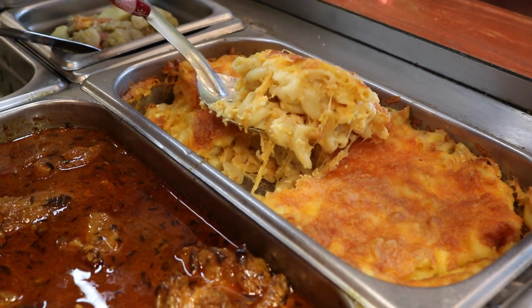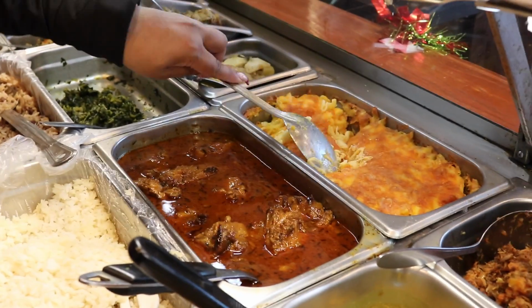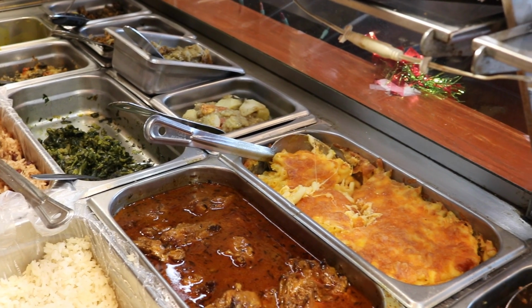It's just really packed with cheese in there. Nice. And do you guys do baked chicken, jerk chicken, all that kind of stuff too? We do, and that's made fresh to order. That's gonna be our entire Chinese section.